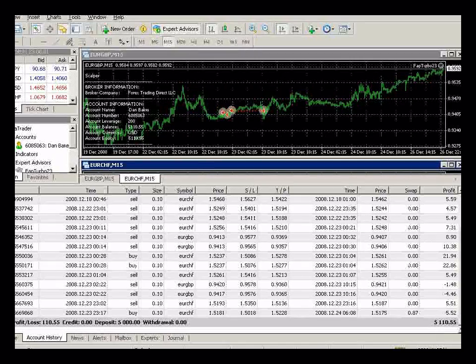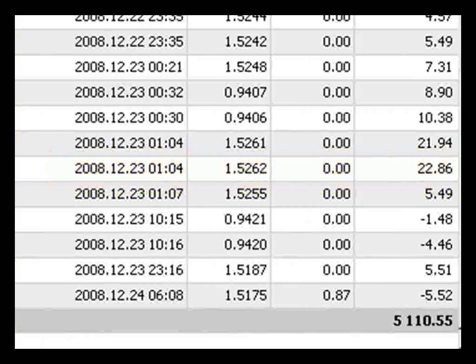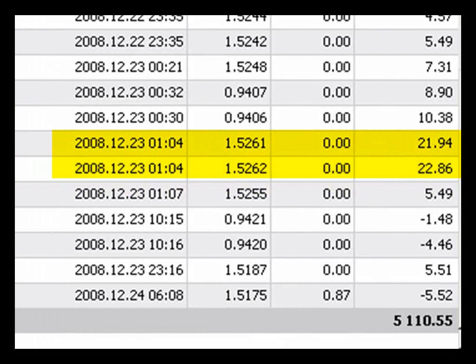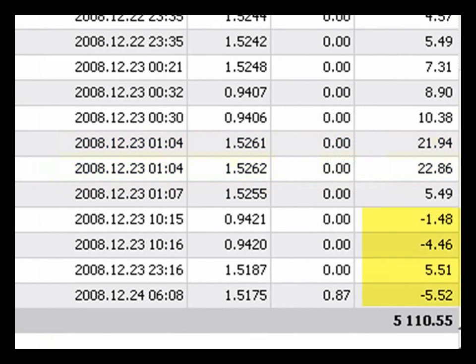As you can see, I've enlarged the trade history area so we can look at some of the trades. One thing I want to point out is that I had 2 trades that actually had about double the pip win. Not sure why that happened, unless it has to do with the volatility of the week. That's always a nice surprise when you make twice as much in a trade as you expect. As you can see, the 3 losses that we had were not huge losses.